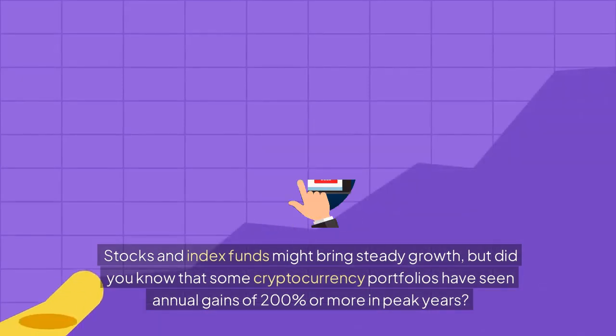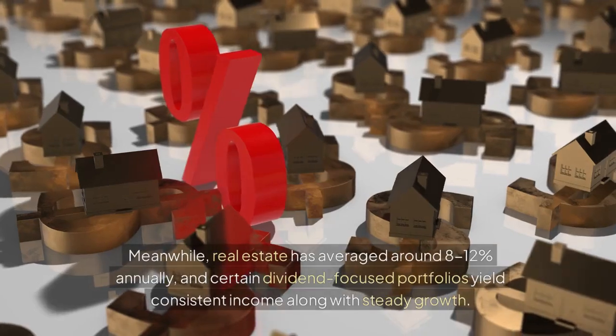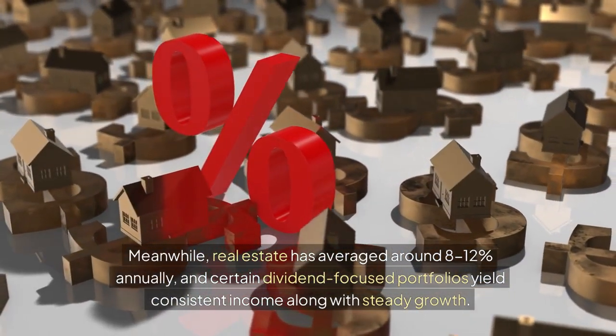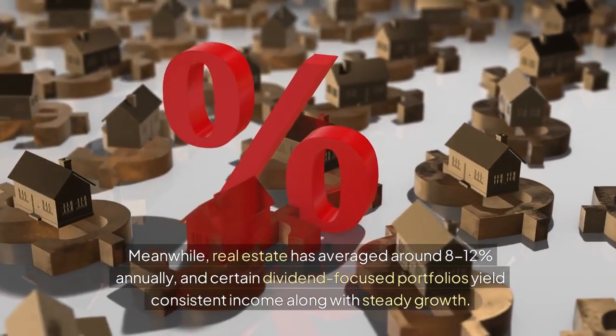Stocks and index funds might bring steady growth, but did you know that some cryptocurrency portfolios have seen annual gains of 200% or more in peak years? Meanwhile, real estate has averaged around 8–12% annually, and certain dividend-focused portfolios yield consistent income along with steady growth.